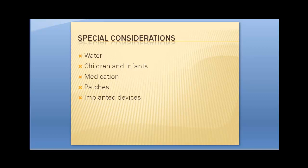Medications. If the person is taking medications, make sure you know what medications they're taking. Now, if they're unconscious and unresponsive, when I talk about medications, I'm really talking more about medical patches. So be careful with those, because they may have like a nitroglycerin patch, especially if they have a heart condition. Nitroglycerin is a patch because it's absorbed through the skin, and just like it can go through their skin, it can go through yours. It causes vasodilation, and it can cause you to get lightheaded and pass out if you experience it.